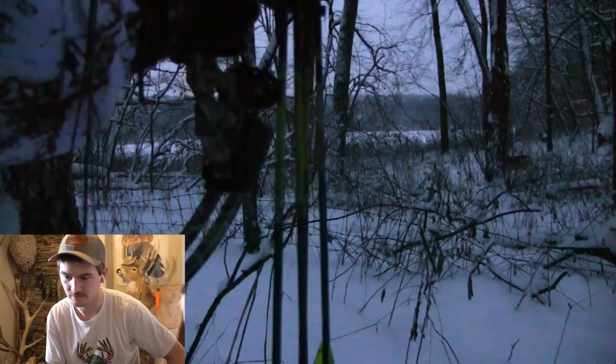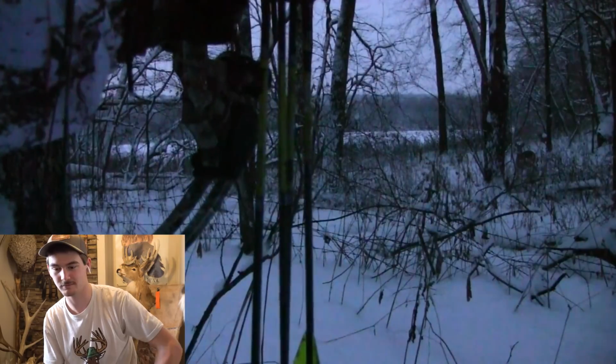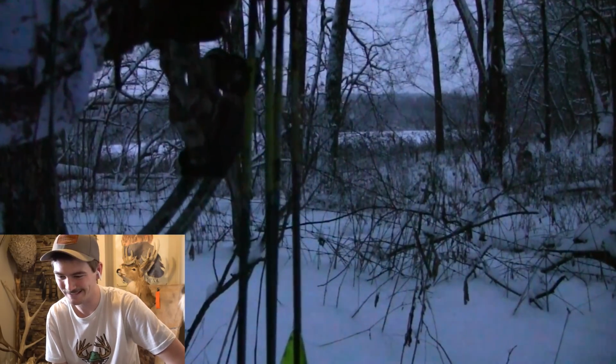I just yanked the bow back as fast as I could. I remember thinking, all right, when she goes behind this tree, I'm going to draw, but I should have just slowly eased her back. Instead I pulled up and yanked her back, made a whole bunch of noise, and she about jumped out of her shoes right there. And then she's turning, looking for me. I'm like, what the heck was that noise?